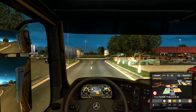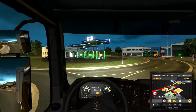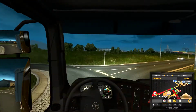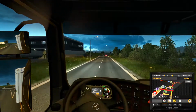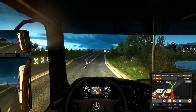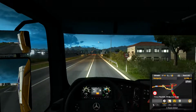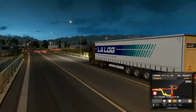And we are leaving the compound. This truck has a really nice sound, actually. Really, I like it. This is our trailer for the first delivery.